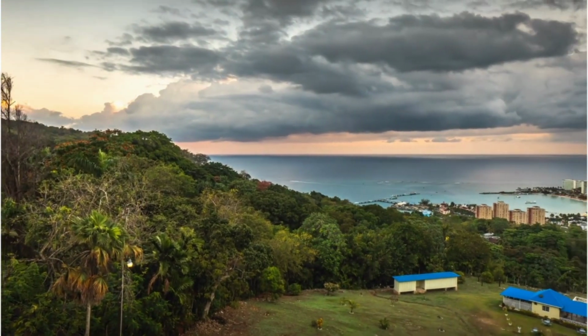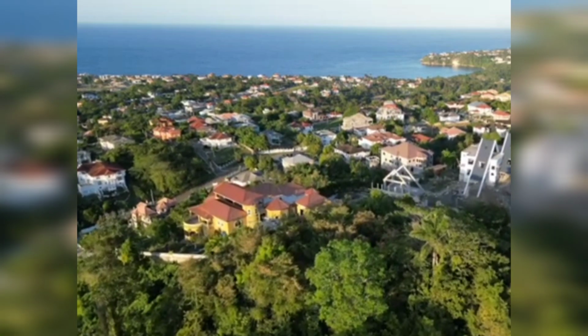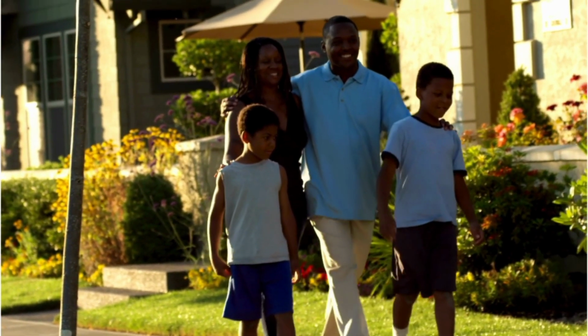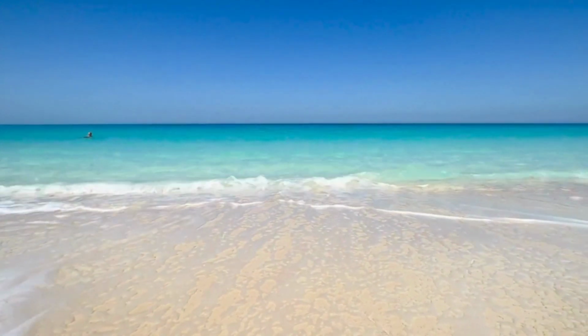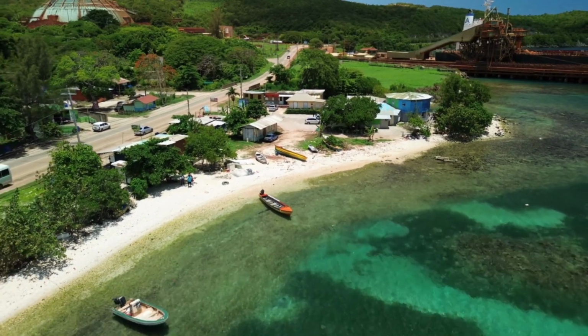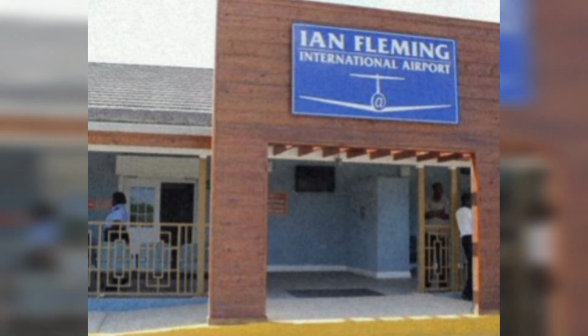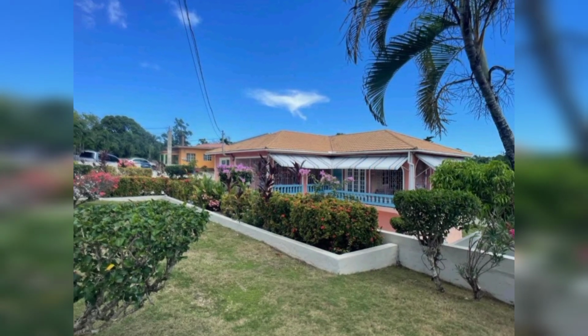Located along Jamaica's scenic North Coast corridor, Spring Valley offers the best of both worlds. Peaceful residential living with easy access to Ocho Rios, stunning beaches, world-famous tourist attractions, the North Coast Highway, and the Ian Fleming International Airport. Don't miss the opportunity to own this unique gem.